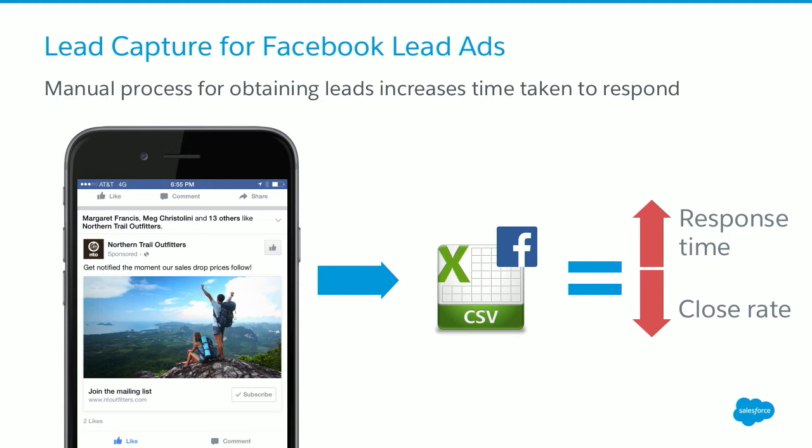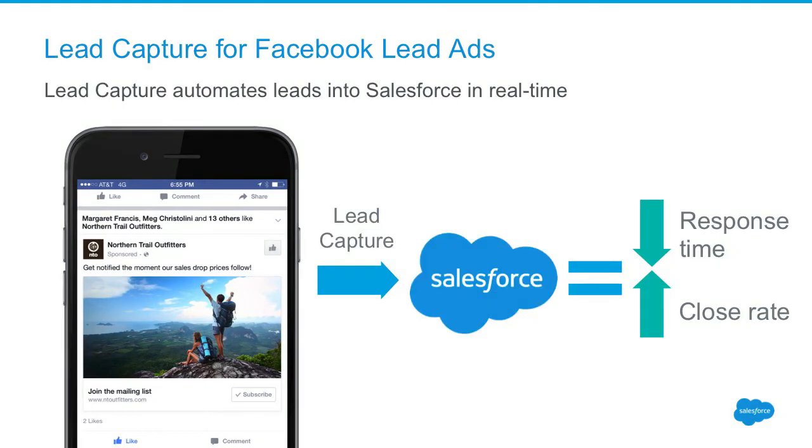Someone downloads that CSV file from Facebook, shoots over an email to someone in marketing operations, says, here's a pile of new leads. They upload them into a system, and then a month later, that moment of intent, that part of the customer journey where they said, yes, I want to hear from your brand, is lost. Instead, we're going to shorten the response time and shorten how long it takes to close that lead by connecting that data directly to Marketing Cloud. Now let's take a look at what that actually looks like.